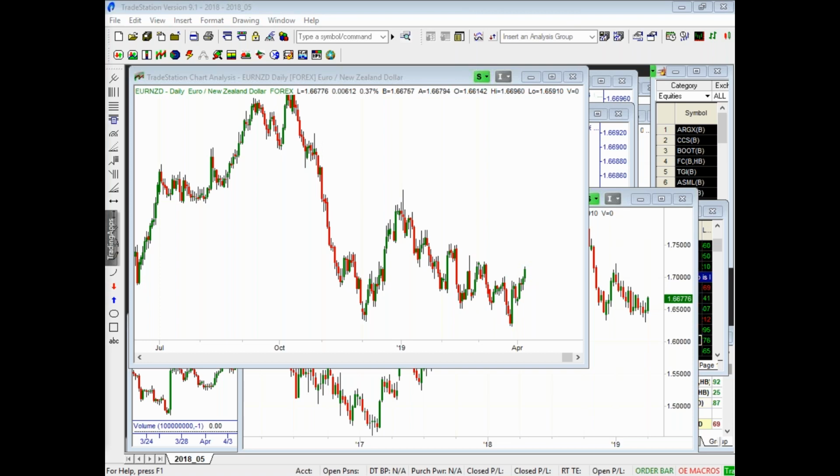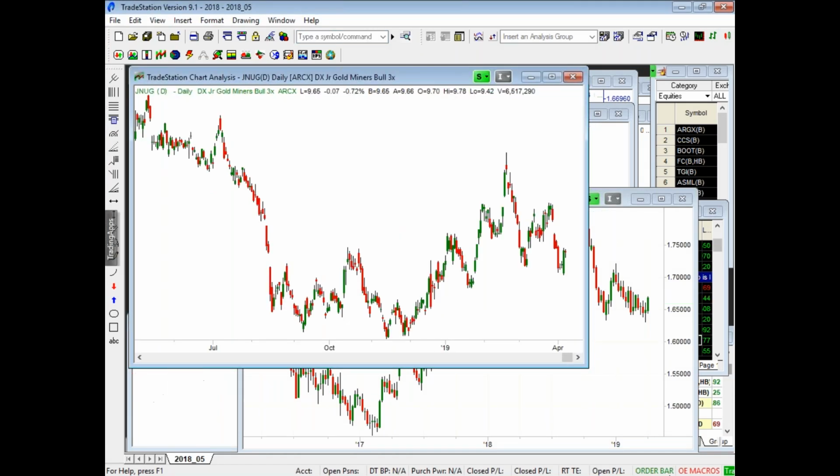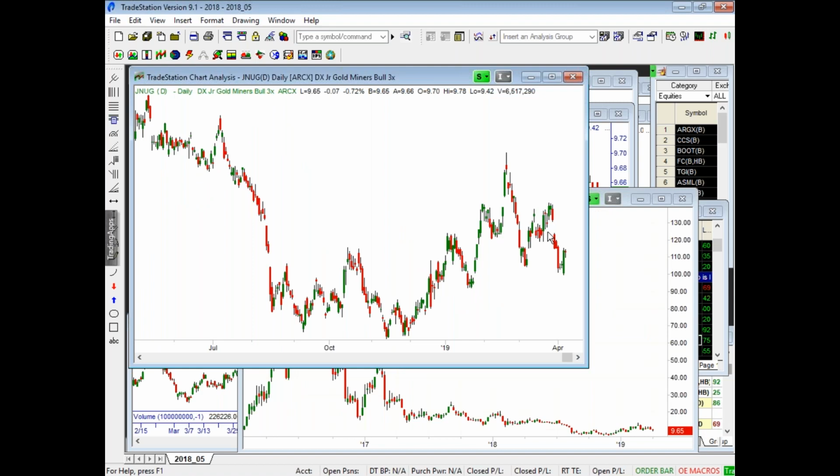Look at JNUG. So we're doing the two-wave move here. This is like Roku. Because of the really sharp extreme move, it has a harder time fully developing into a stronger move. So what you usually would see here is something like this. So usually a little bit more upside here, and then another try lower.